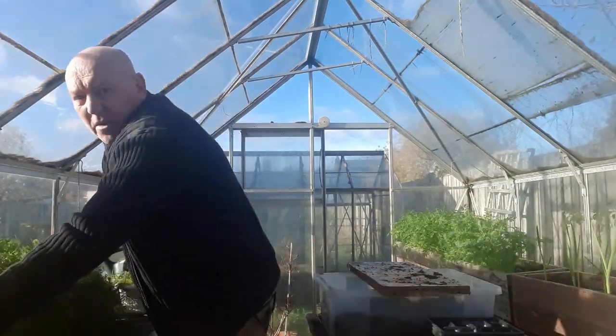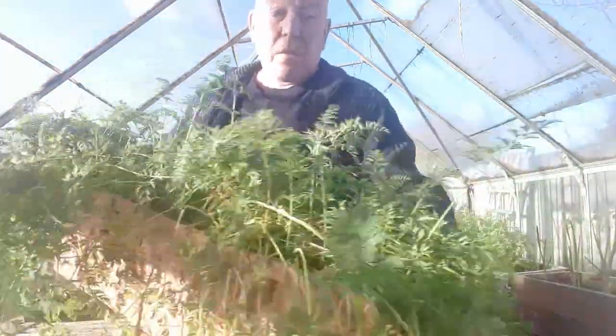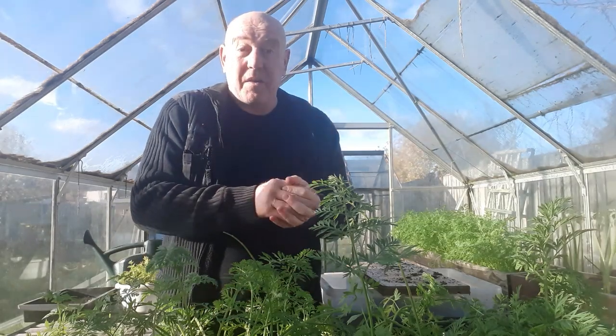I'll just move the container over a little bit closer. It is quite a big one, and you can see we've got quite a few carrots in there. But is there any worth taking at the moment? We're about to find out.